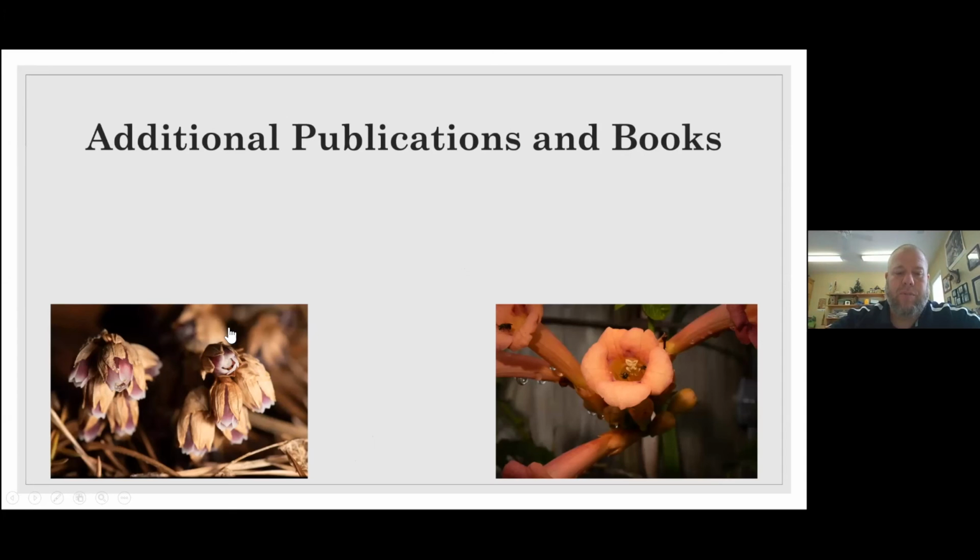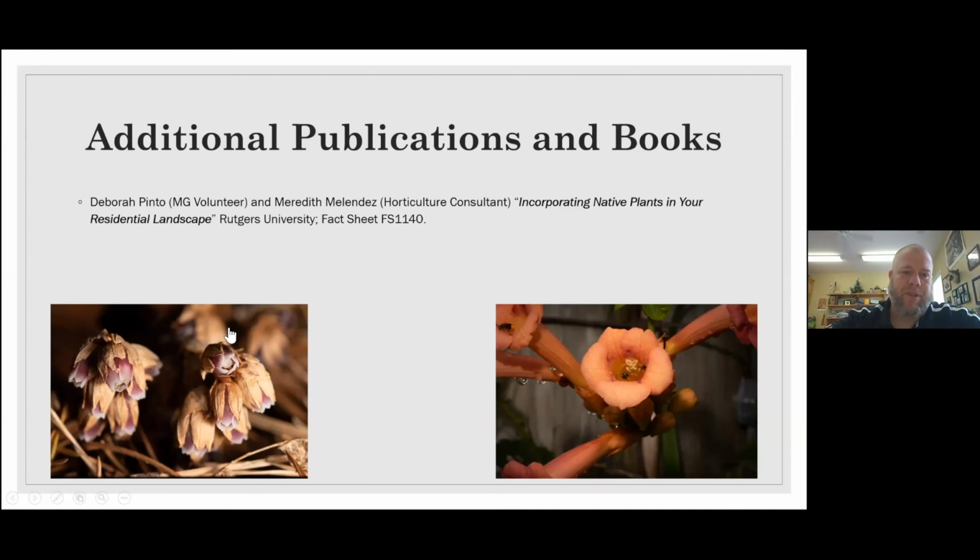So, additional publication. The flower on the left there, that's the sweet pine sap that I was talking about, Monotropa odorata, and it has just a fantastic smell. And then of course the one on the right we're seeing a lot of right now, that's Campsis radicans, which is the Trumpet Creeper. So these are a couple of the things that I put in. I think I actually put these in the chat before we started.